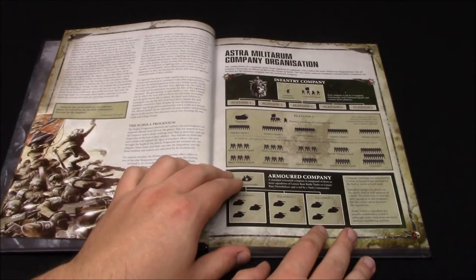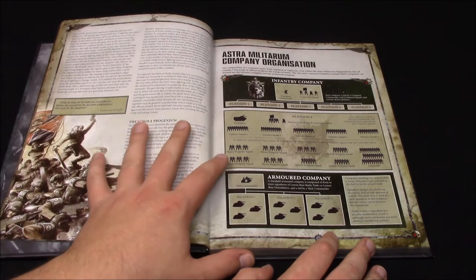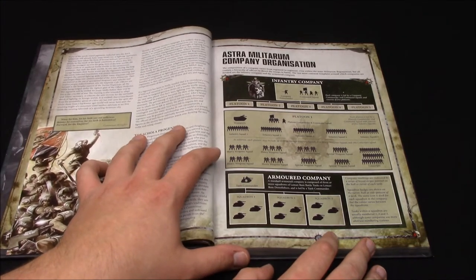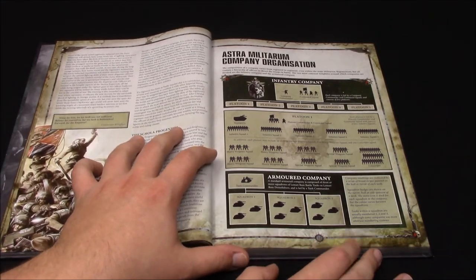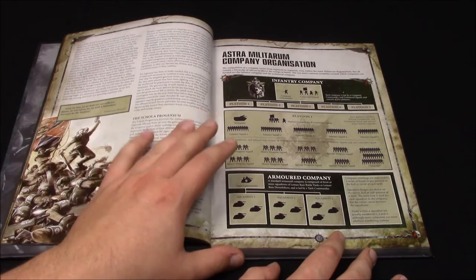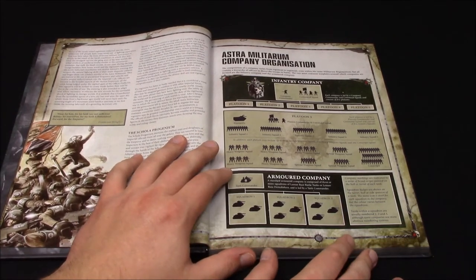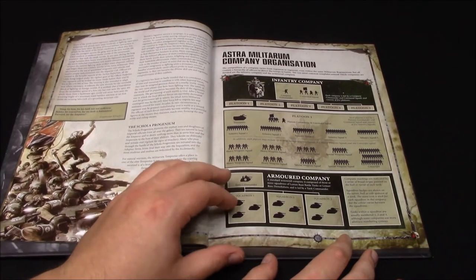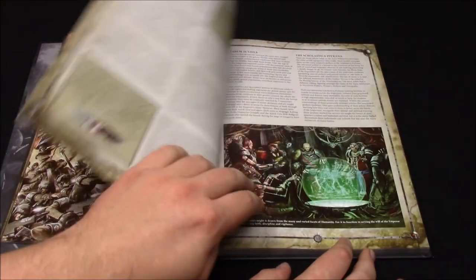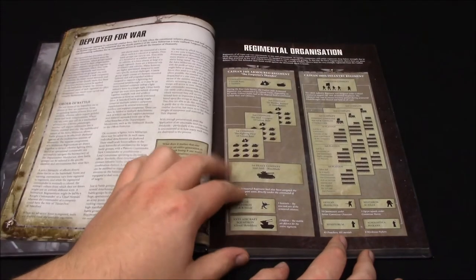Nicely laid out. The basic structure of an infantry platoon. This would be primarily for Cadians and how it would lay out, but in the 41st millennium, that's how it's laid out, technically speaking, depending on what kind of style of regiment you want to do. This just gives you a basic outline. There you go, lots of lore.